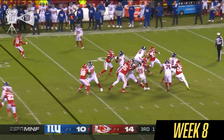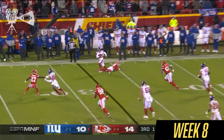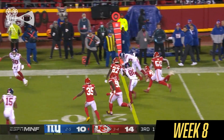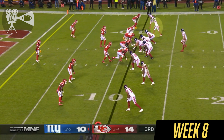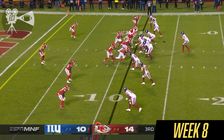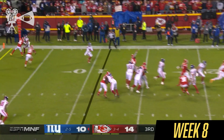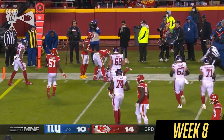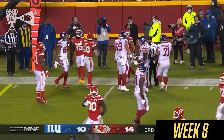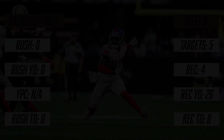First down and 10. Here's the pressure. Jones able to get rid of it. And it's Toney. The defender slipped down in front of Kadarius Toney. After the quarter. Can get a first down still. Pressure from Kansas City. Jones able to get rid of it to Kadarius Toney. And he'll be swung around at the 5 by Daniel Sorensen.